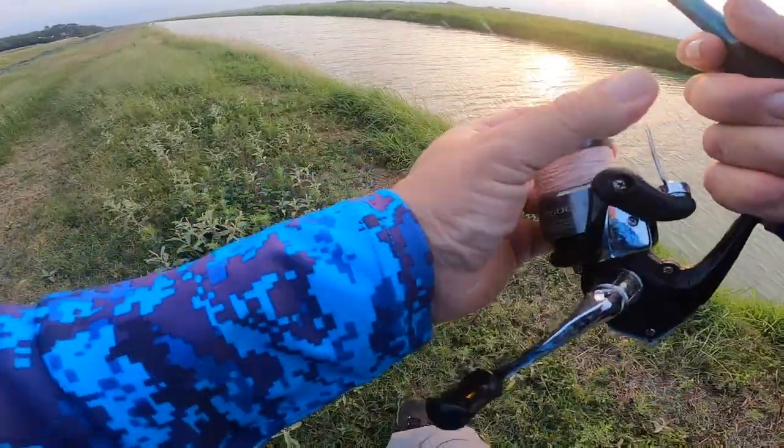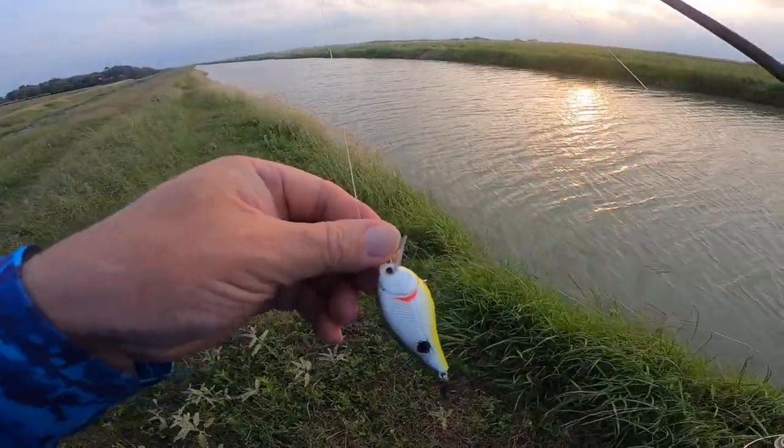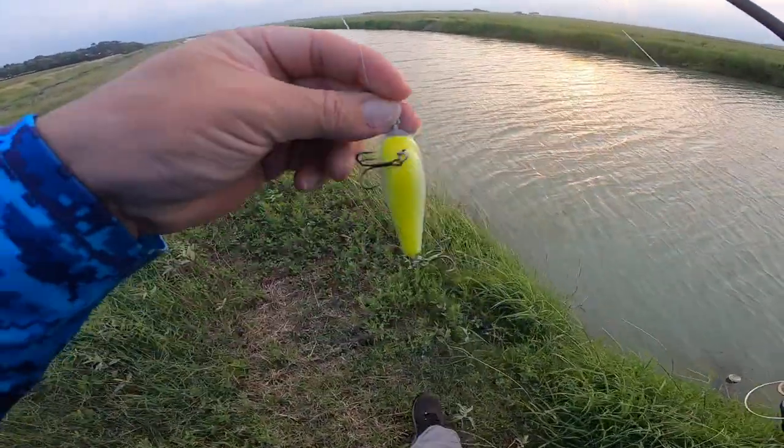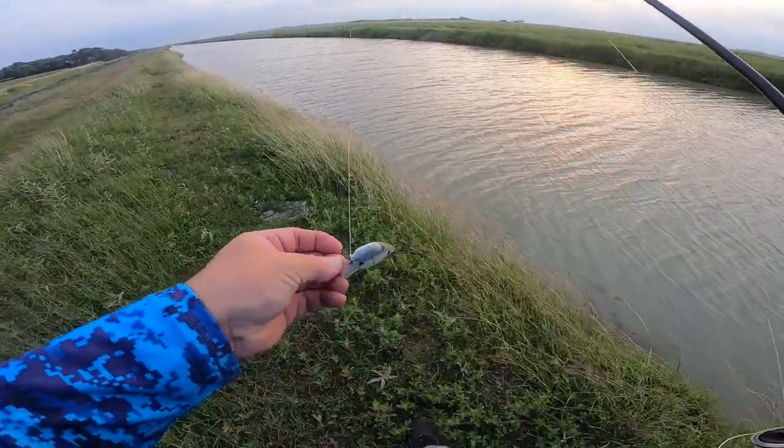Okay, this is the Max Lure Crank X. We're gonna start off with this one. It's a little crankbait, as you can see. We're gonna see what this baby does.